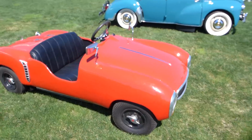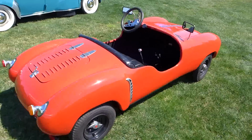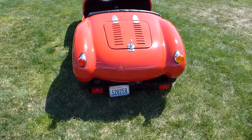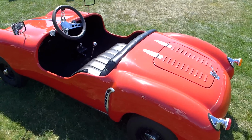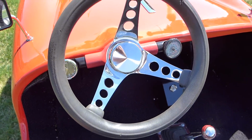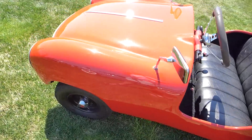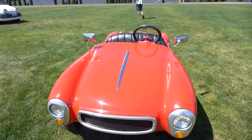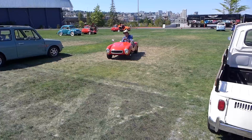Looks bigger in person. Camera skews the view a little bit. It's got a plate on it. A two-stroke engine. A couple of gauges, a clock and a temperature gauge, and a little seat. That's really pretty. Really pretty.